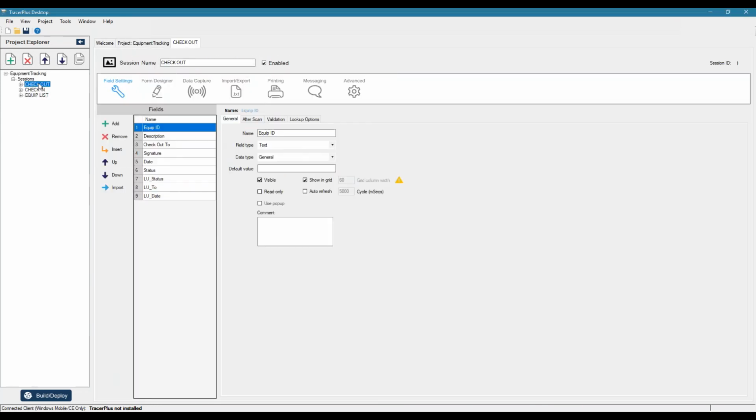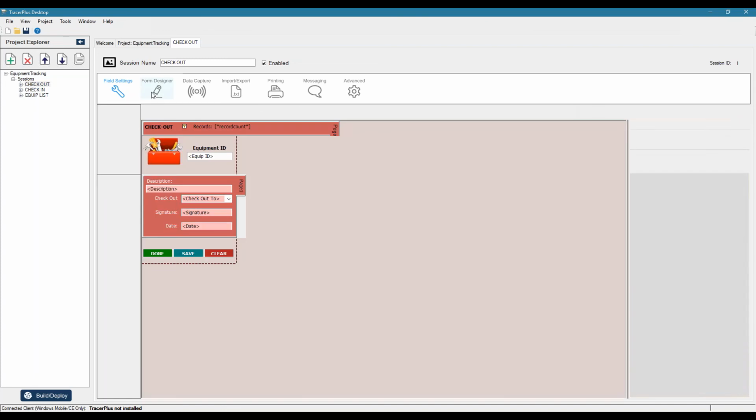So you'll see we have what we call sessions, which are forms with data tables behind them. And each individual project can support up to 32 different sessions. So you can run multiple applications from a single device. So you'll see we have an equipment list, a check-in, and a check-out.